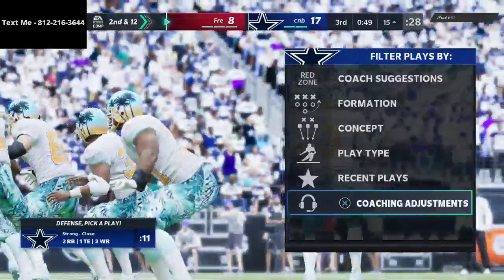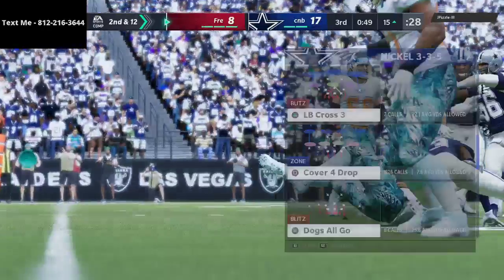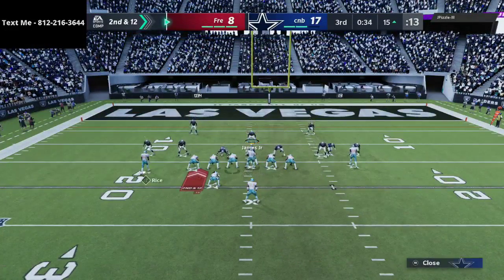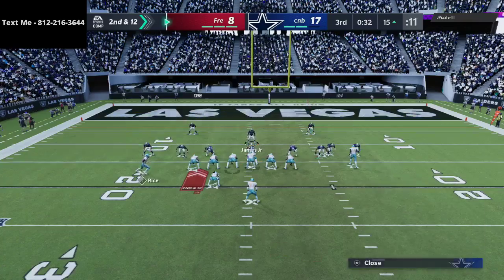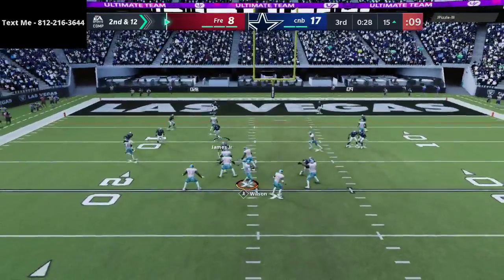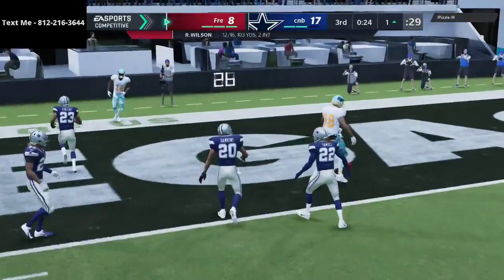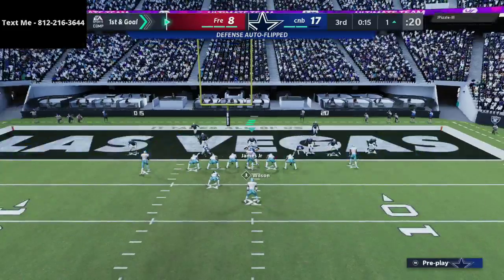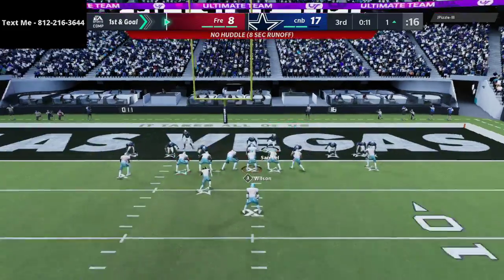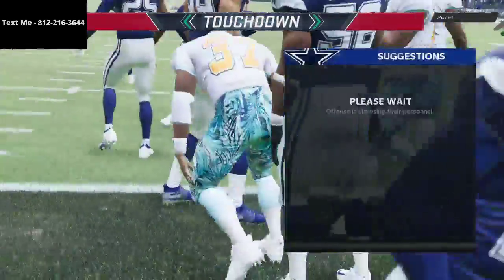Flats are gonna be at 15, curl flats are gonna be at 5, and the reason why is because I'm trying to kind of get him to throw me a corner. And we'll see what he throws here. There's a corner, there's a post, and good read by him. And he's in for 6. Good drive.